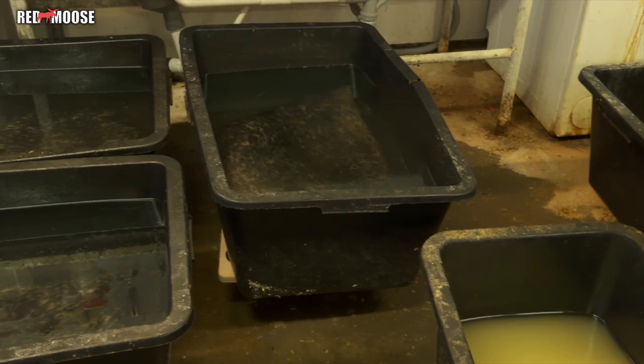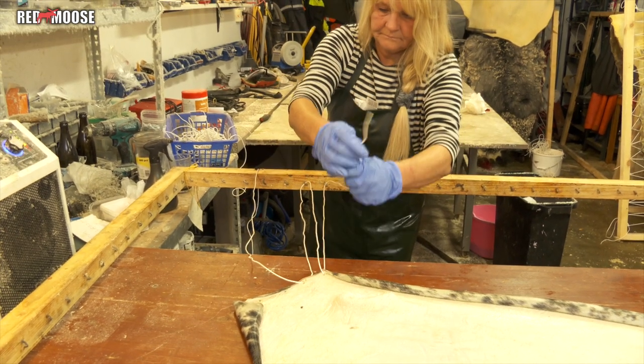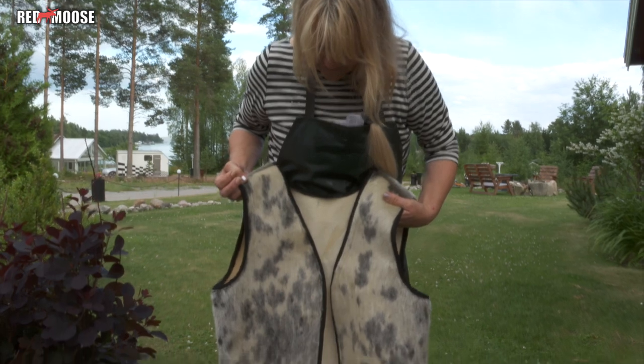A skin from a seal is much more complex to prepare than a skin from, let's say, a deer. Of course, Calle can help you arrange the skin preparation after a successful hunt.